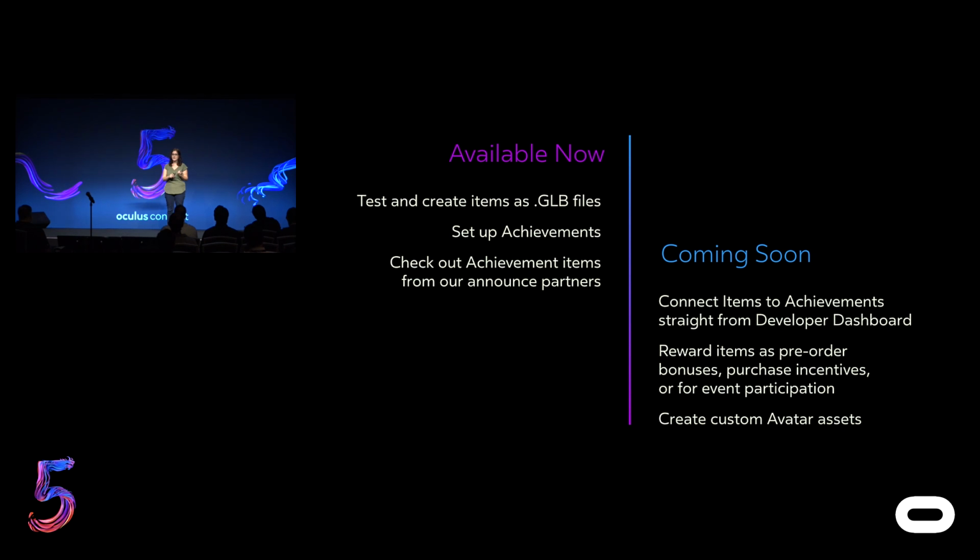So just a quick rundown of what's available now and what's coming soon. You can test and create your GLBs, you can set up your achievements, and once our rollout is complete, you'll be able to see all of the achievement items from our announcement partners. And very soon, you'll be able to connect those items to achievements straight from the developer dashboard, reward items as pre-order bonuses, purchase incentives, or for event participation, and you'll be able to create custom avatar assets.